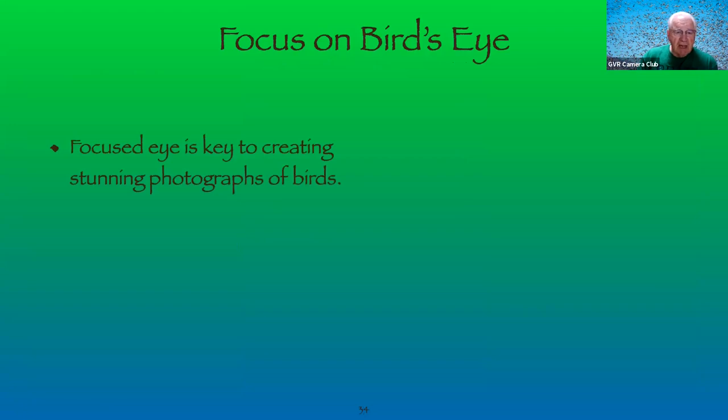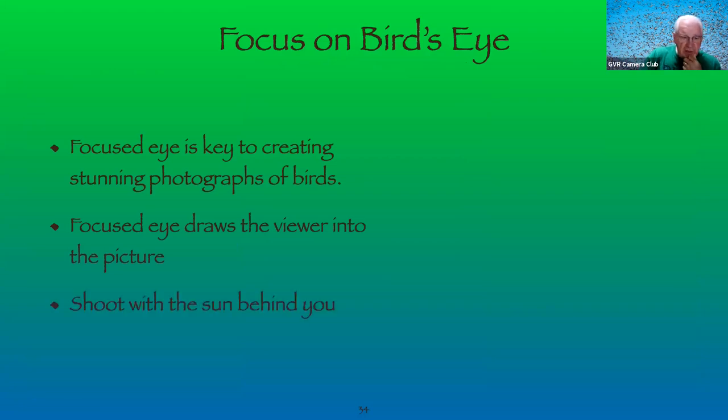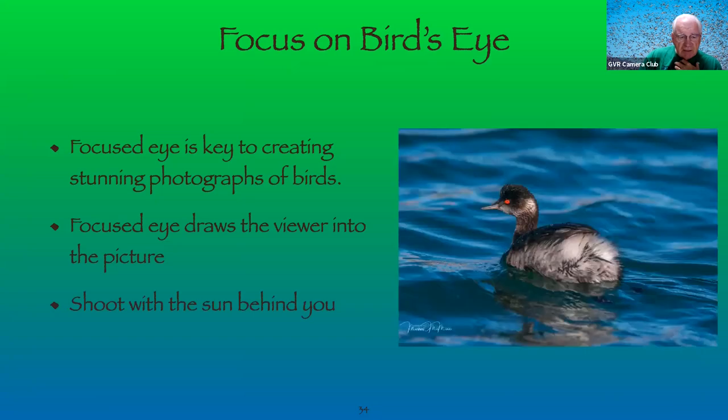Focus on the bird's eye, okay? It's key to creating stunning photographs of the birds. If you focus on the eye, it draws the viewer into the picture or image. And you want to shoot with the sun behind you, if at all possible, because what it does is it causes something called catch light.